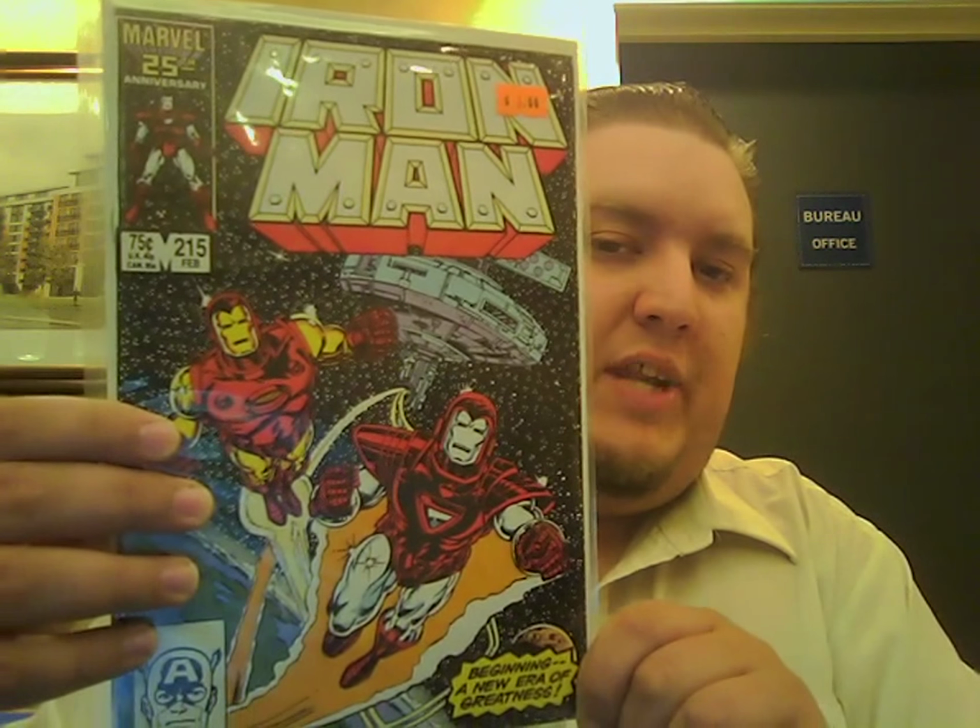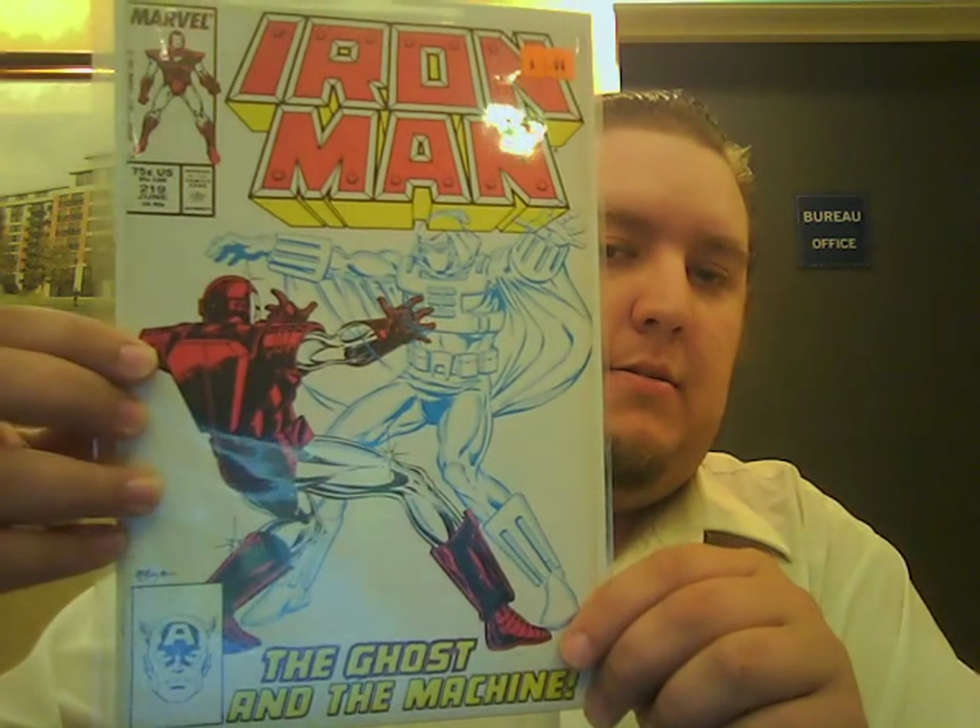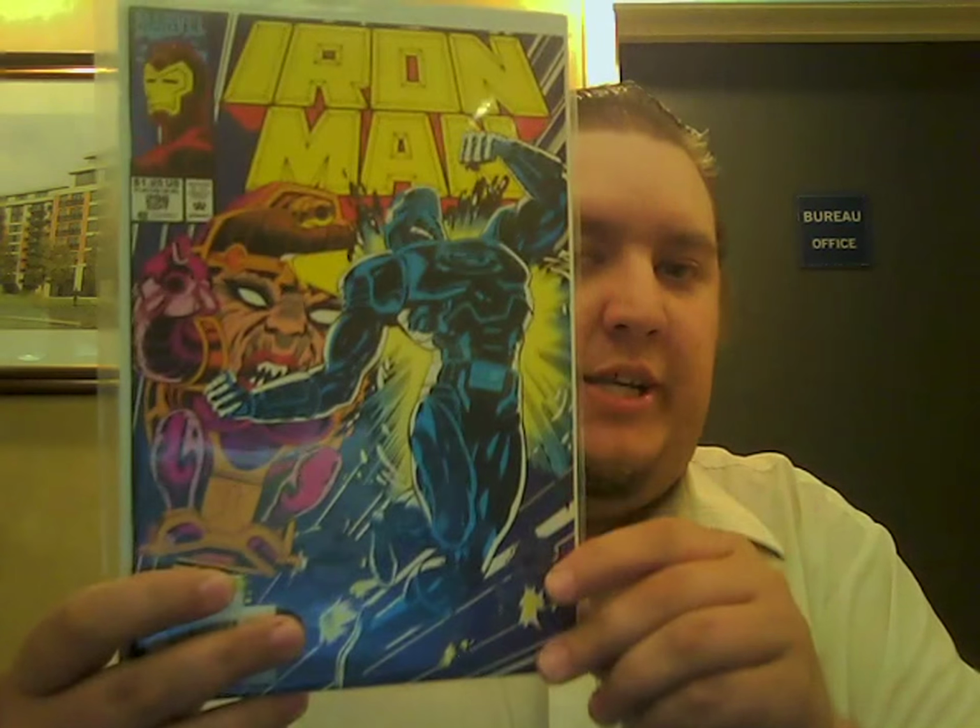So first off we have Iron Man issue 215, Iron Man issue 219. Those are both Bob Layton covers, so awesome. And then I got Iron Man issue 296. Then I finally decided to start picking up some Punisher Max stuff, preferably the Garth Ennis run.